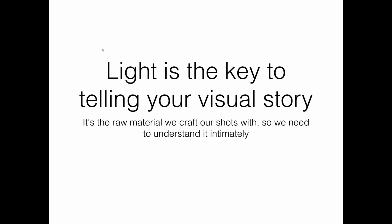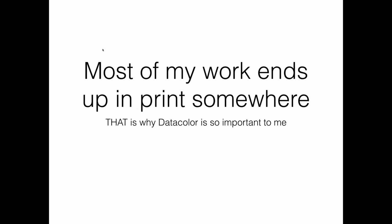And I genuinely believe that light is the key to telling the story that we have in our head. We need to manipulate that raw material to create the vision that we've got, and it's something that we need to get to understand absolutely intimately. It was probably 15 years into my career before I had penny drop moments and light bulb moments, and as I say, I'm very keen to point out that I learn something new every time I take a picture, and as the slide says, it's very important for me to have the base of my picture right.